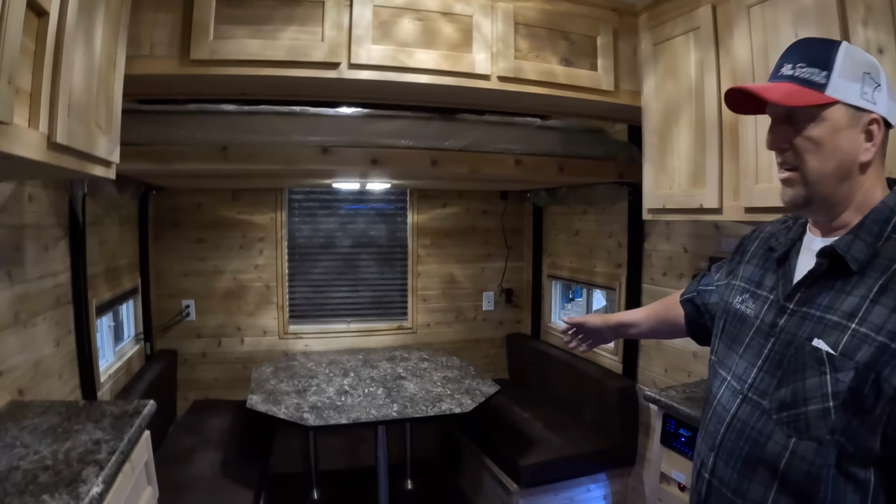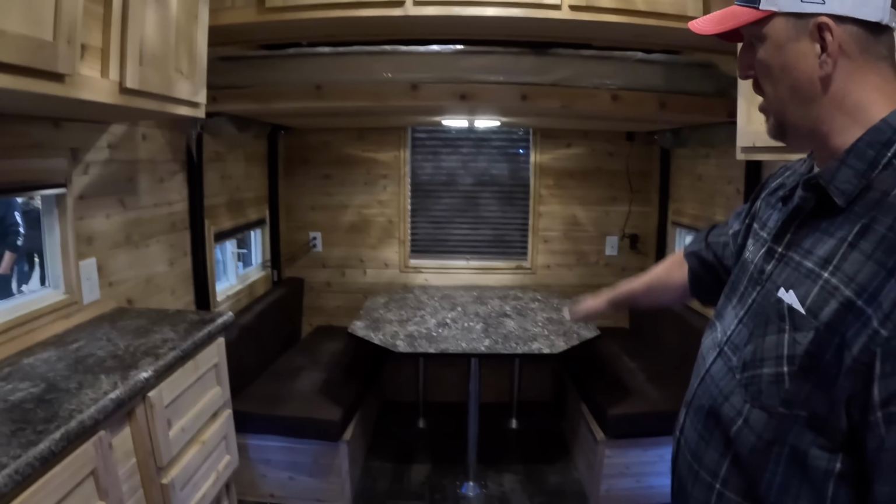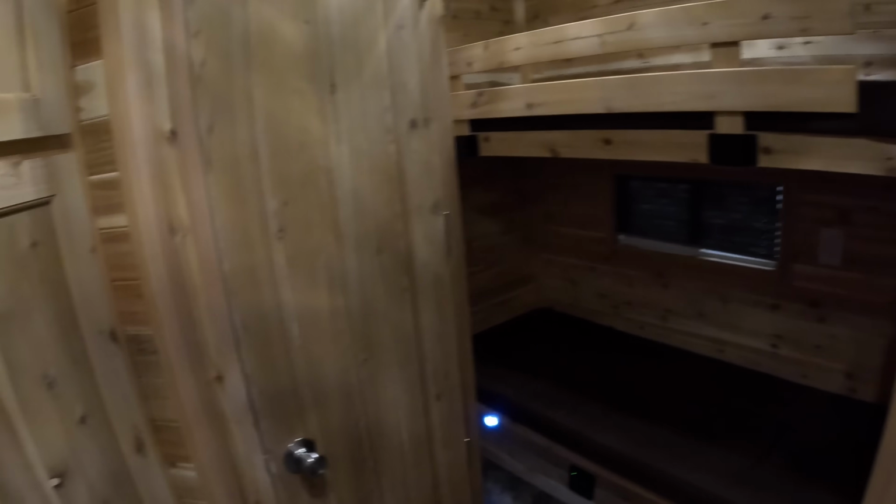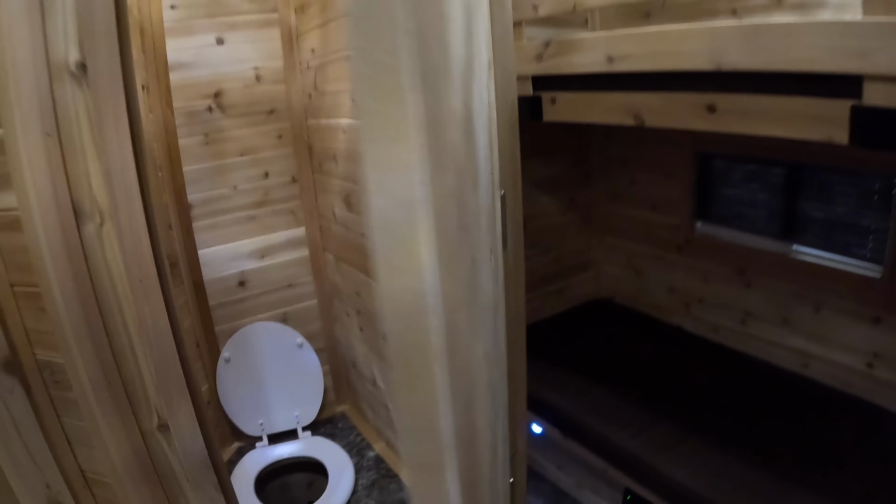Yep, so this is a 48-inch dinette. The table that drops down makes a full bed down there as well. A full bed down to sleep there. Up and down. Two bunks up front as well. So as long as everybody gets along, you can sleep six people in here.